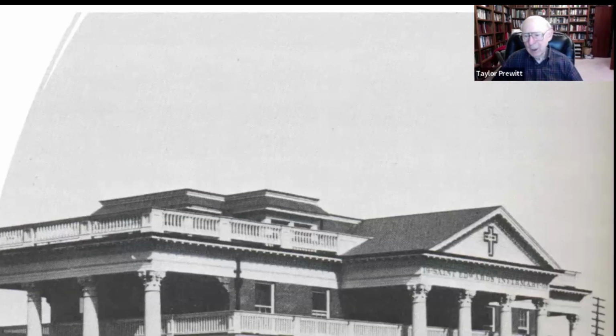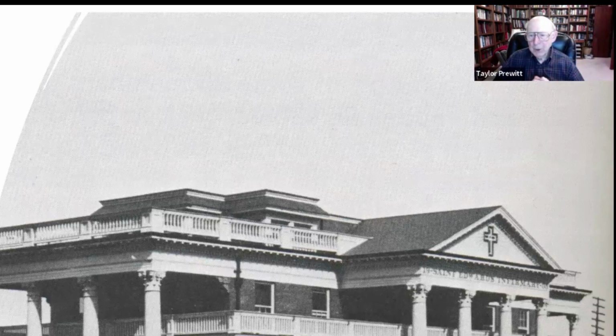The other hospital that developed along this time was St. Edward's Infirmary. And so St. Edward and Sparks became the two primary hospitals in Fort Smith. This new building was built in 1905 by the Sisters of Mercy. And in years later, this building was replaced in the 1920s. We'll see a picture of it later.